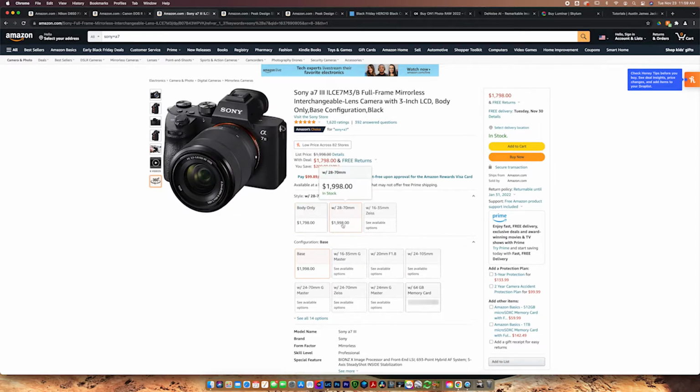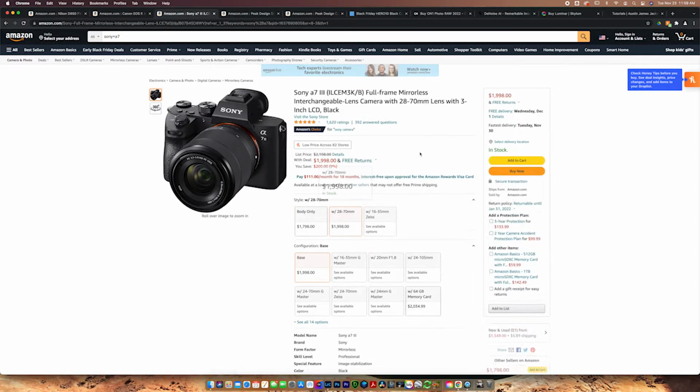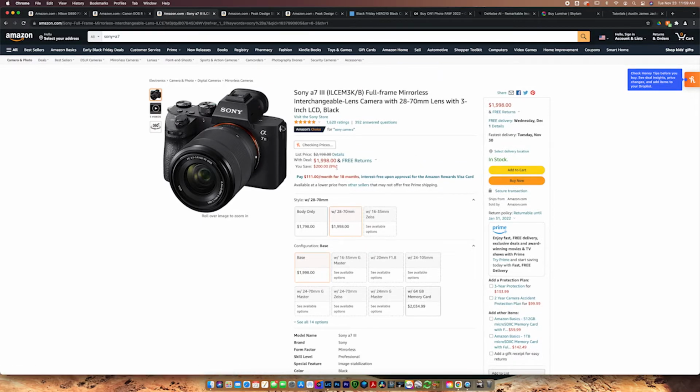You've also got the option to pair that with a lens if you'd like as well, and you're still going to get about 10% savings. So this is a great camera to start out on if you want to get into photography and start shooting your own photos. Can't go wrong here.